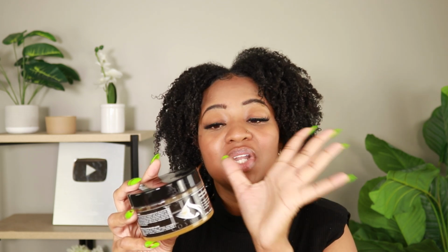I styled this wash and go with the moisturizing thickening gel. Now this again is multi-purpose. They say it is to promote hair growth, add bounce and shine. You can use it for multi-styles. You can pre-poo, use it to moisturize. You could do it as a mask, and you can do it for a wash and go. And guess what I did? A wash and go.